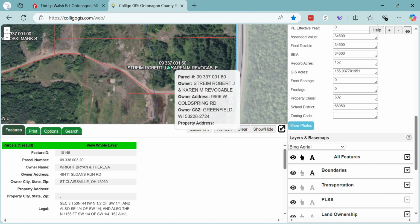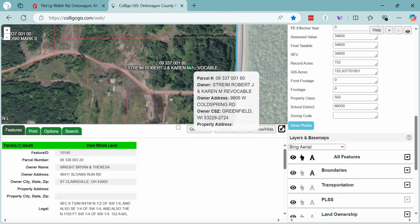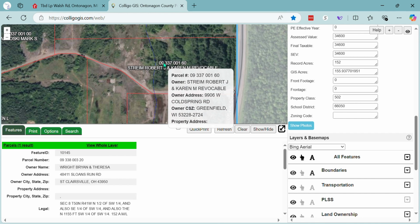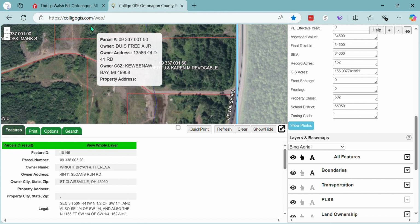But this will get you on the right track to find out your zoning with the tax ID number. And not all counties are going to let you get in this easy. This was pretty easy. I just searched the county and got the GIS map, and here I am.